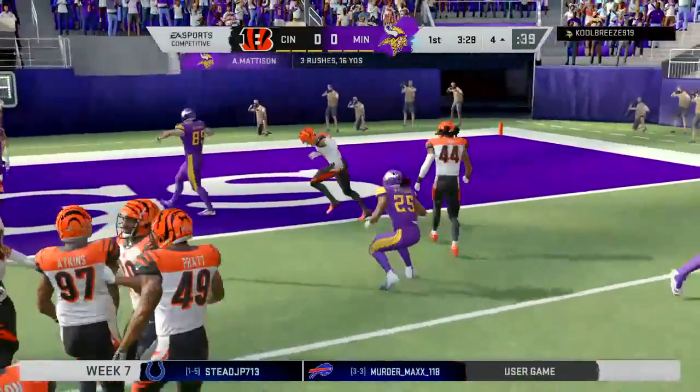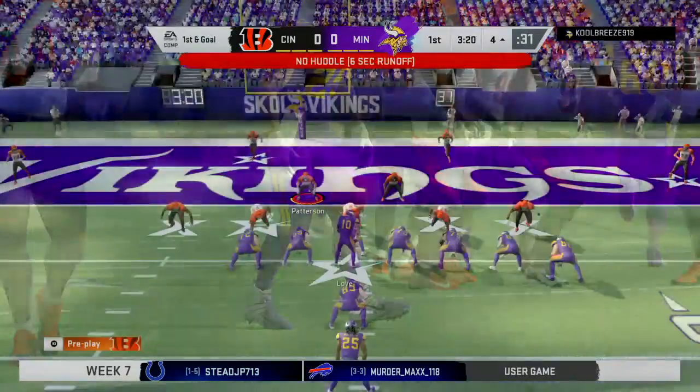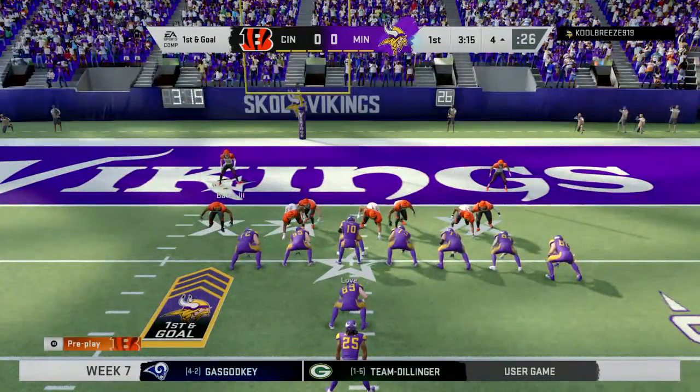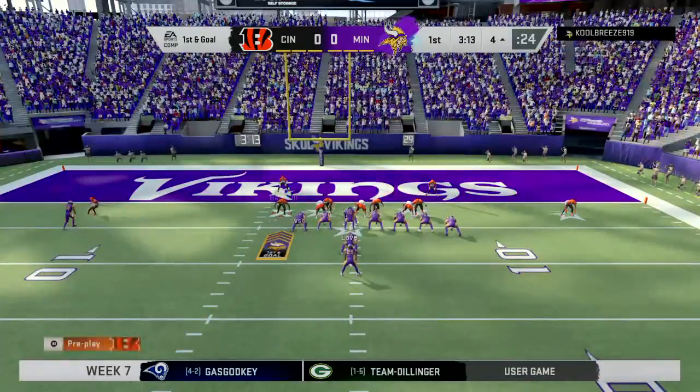And he's able to pick up the 1st before he's brought down inside the 5 at the 4. Just a yard, but that's all they needed. And by the slimmest of margins, it'll be 1st and goal.